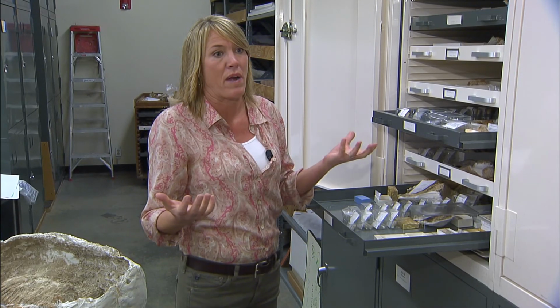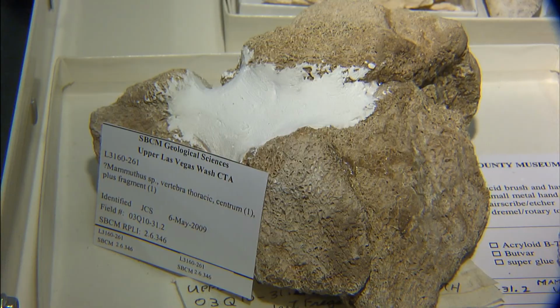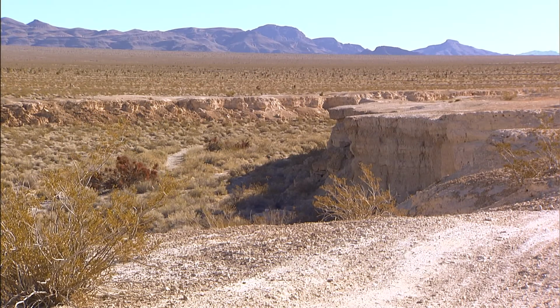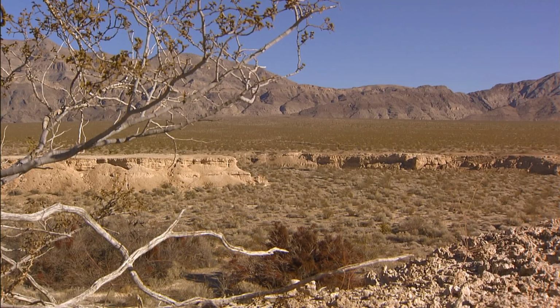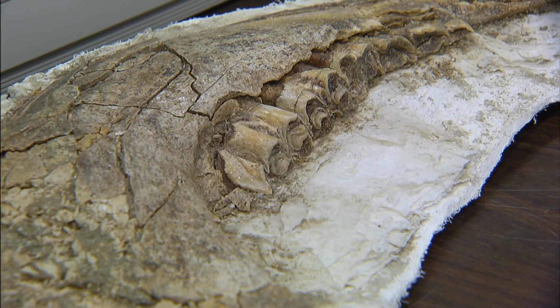What kind of plants were around? What were they eating? What did they do for a living? What was the environment like? These fossils are from our own backyard, the upper Las Vegas wash known as Tule Springs, just 30 minutes north of the Strip. Here the fossils are studied, stored, and eventually put on display.